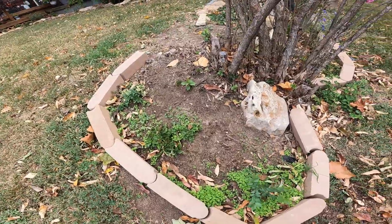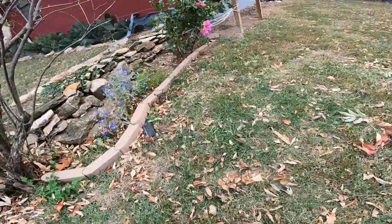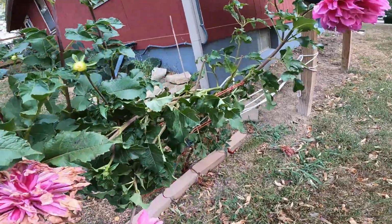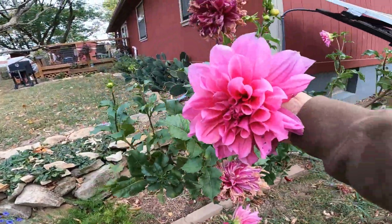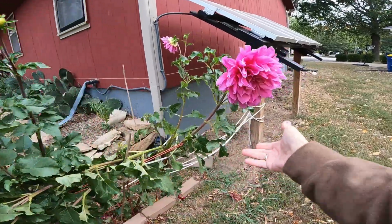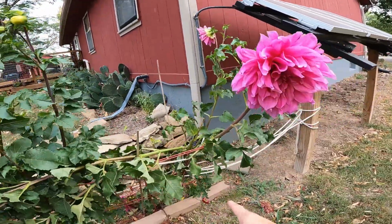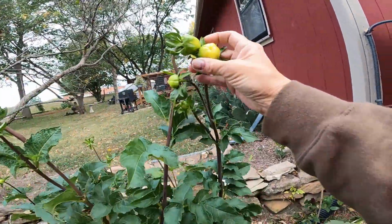I need to pull weeds. I don't know if I will. I'll pull some weeds, but I'm going to need to get this out of here. She has been just beautiful this fall. Absolutely beautiful. So this week, I'll probably dig up the tubers from it. But boy, look at the buds it's making.